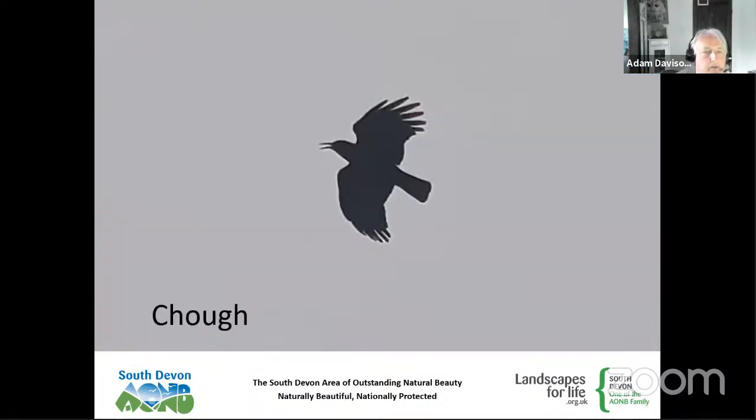Just while I'm talking about some of those places, this has been a real treat. This is a chough, the emblem for Cornwall. It's a rare bird in Devon. It's even rarer in South Devon. And there's been one individual hanging around Bolt Head and Bolt Tail, just round the corner from Hope Cove and Salcombe there. And I'd like to think that one day in the future, the choughs will stay and breed in some of our sea caves.